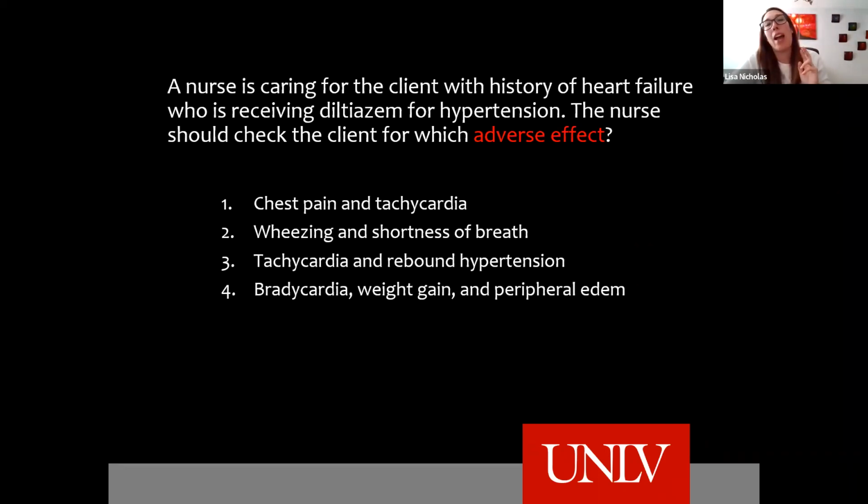You don't want them to have bradycardia because with heart failure, the heart is already kind of fat and flabby and it doesn't really pump effectively. So you don't want them necessarily to have a slow heart rate. You want them to have a quote unquote normal heart rate. You don't want them to have weight gain or peripheral edema because that's also showing you that they're not eliminating extra fluids and that could put undue stress on the heart. So our correct answer was number 4.